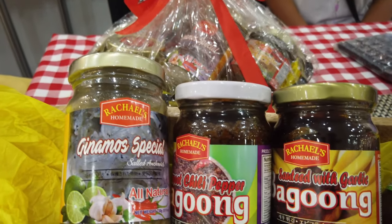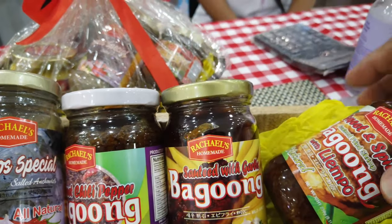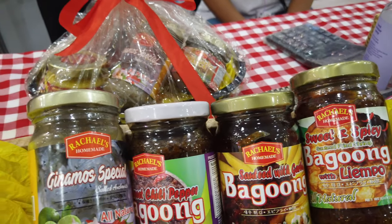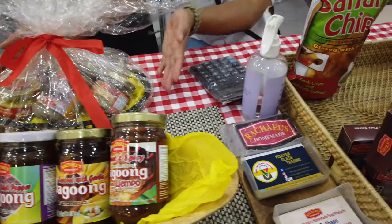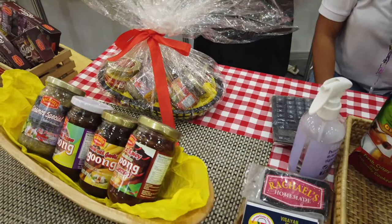Ginamos special, the bagoong chili pepper. This one is salted with garlic. This is sweet and spicy. So three kinds of flavor. What is that? How much is that? This one is 650. 650 as a gift pack now, ready for Christmas.